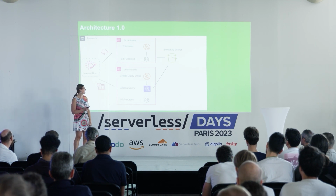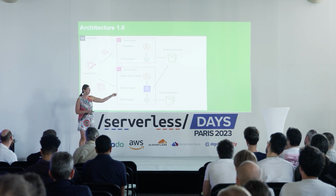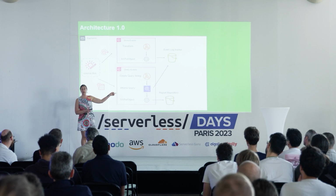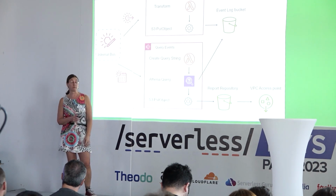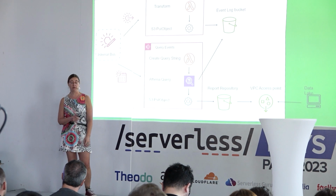We use an Athena query to query our event log bucket, and the mapping between the two is done with Glue catalog. And when the query runs, the results get put in an S3 bucket, which is a different one, which is our report. I can't say this word properly. Repository bucket. And this is the bucket that the big data team is going to use to fetch the data. So we need to make it accessible by creating this VPC access point. And the data lake can come and fetch the data whenever they want.